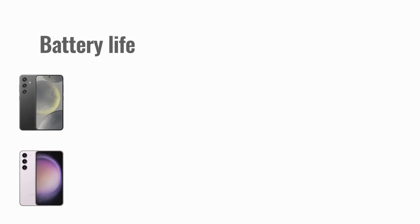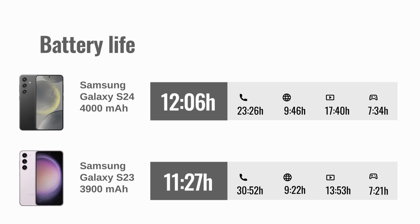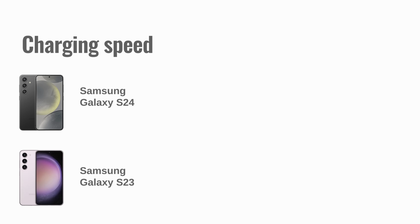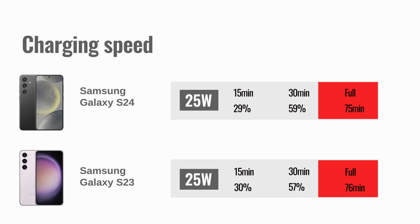There is a larger battery capacity on the new model, 4000 mAh versus 3900. The S24 earns a higher active use score thanks to its longer video playback time. The S23 has better battery life when it comes to calls though. Charging speed is the same between the two phones. There's support for 25-watt charging, and either Galaxy can charge to full in about an hour and 15 minutes.